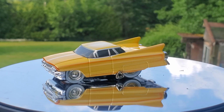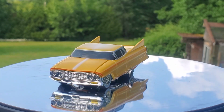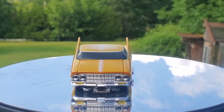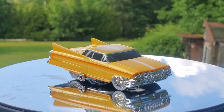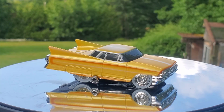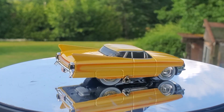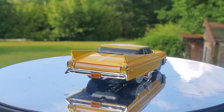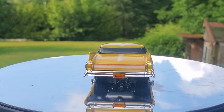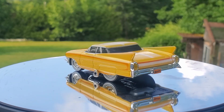And so let's go with an old school American car. Now this is Gene Winfield's 61 Cadillac, known as Maybelline. Now Gene Winfield was one of the greatest all-time customizers, and sadly he passed away a year ago or so, a little over a year maybe. But it's very cool that Muscle Machines came out with a version of the Maybelline, and this is absolutely awesome. I love it.